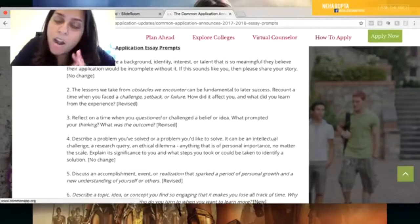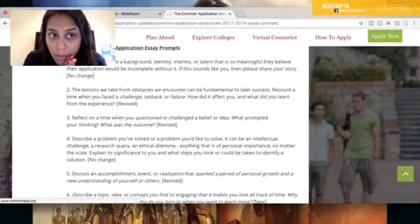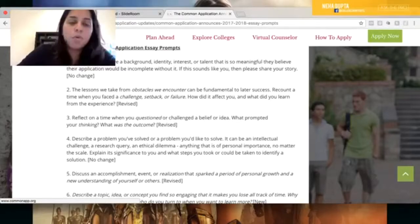But not even just the right prompt, it's also all about understanding which topics are appropriate to write about, that are going to be eye-opening, versus prompts to completely avoid. And it's the number one thing that most students trip up on.